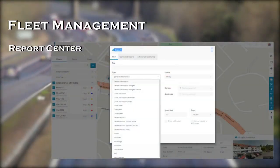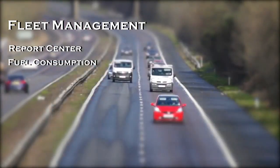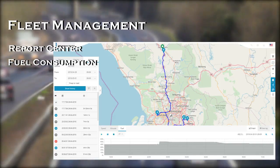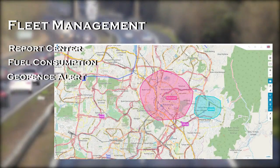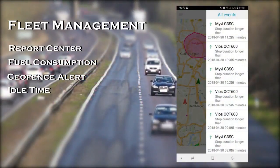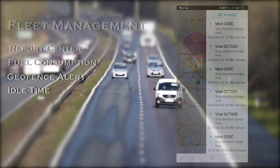Manage your fleet with a comprehensive report center. View and manage fuel consumption for each vehicle. Plan and manage vehicle movement with geofence alerts. Track your vehicle idle time during their stops.